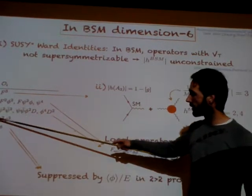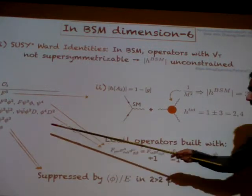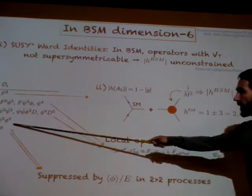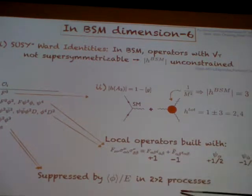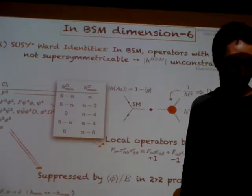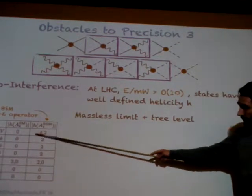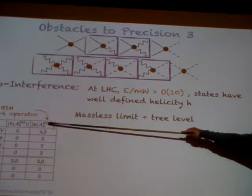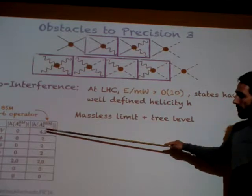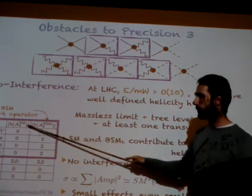Finally, there are two operators that contribute only to the 5 or 6 point amplitudes. And so basically, their contribution to the four-point amplitudes will be suppressed by powers of the scalar VEV over the energy. So they are going to be suppressed in 2-to-2 processes, and I'm not going to consider them any further. Good. With these considerations, you can basically see that the total helicity for 4-point amplitudes in physics beyond the standard model, when a transverse vector is involved, is always different from the standard model one.